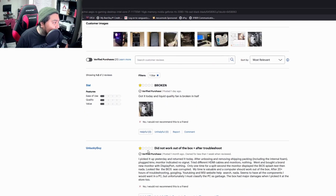Unlucky guy here says 1 star, did not work out of the box after troubleshooting. I picked it up yesterday and returned it today. After unboxing and removing the shipping package, including the internal foam packaging, KMV monitor indicated no signal. Tried different HDMI cables and monitors, nothing. Went and bought a brand new monitor with a display port, nothing. Only one time for a split second the monitor displayed the BIOS splash text, then nada. Looked like the BIOS was corrupted.